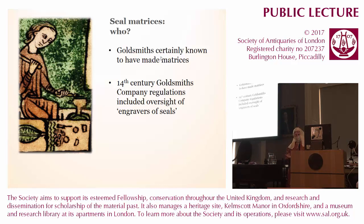We have payments to London goldsmiths for making the Great Seal, the seal of the monarch. And there are a number of specialist seal makers who operated certainly in larger urban areas. My colleague Dr. John McEwan has done quite a lot of work on seal makers from medieval London, for example. And there, here I come to why I am dressed exactly like this, because this is as far as we can tell, right, for a woman of moderate status in the late 13th century.